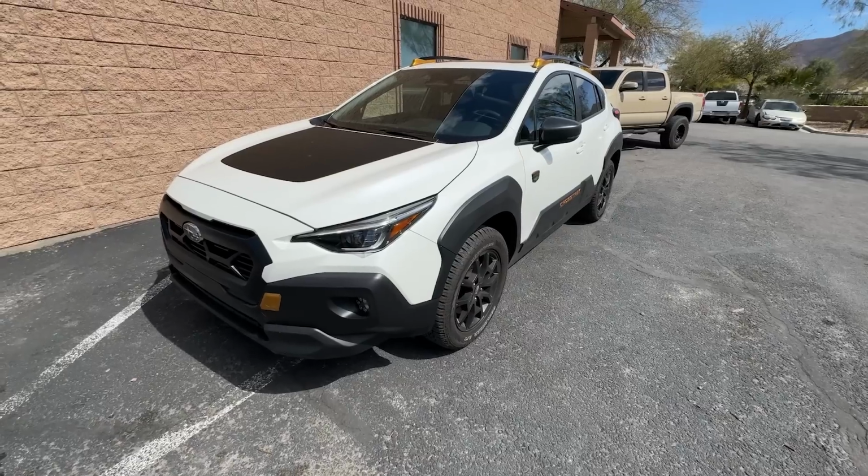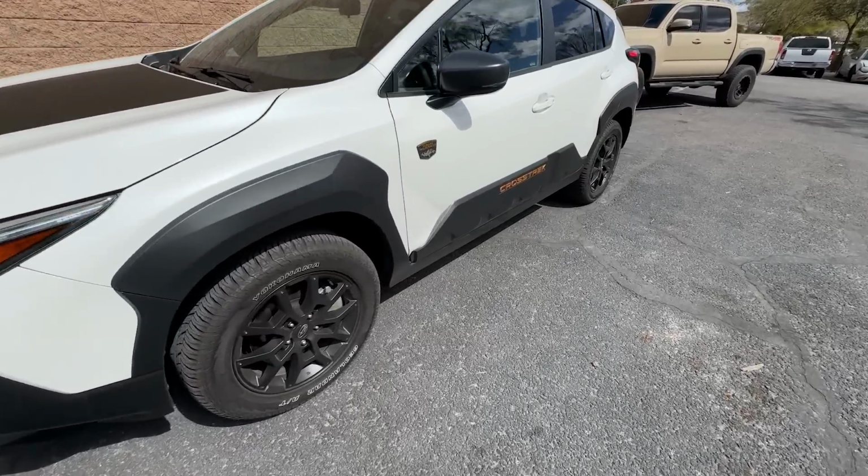Now, they always do the VIN swaps and they do the plates and the stickers, but it's very hard to VIN swap all of the electronics in the car. So I'm going to show you a few cars right now that we're going to do. Now, this will be our guinea pig today. This is a 2024 Subaru.